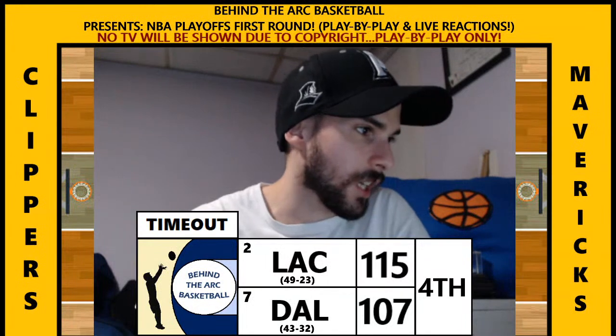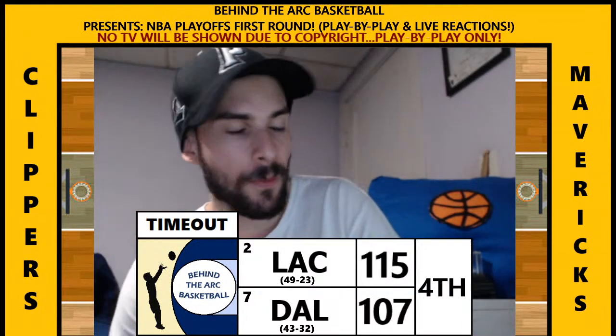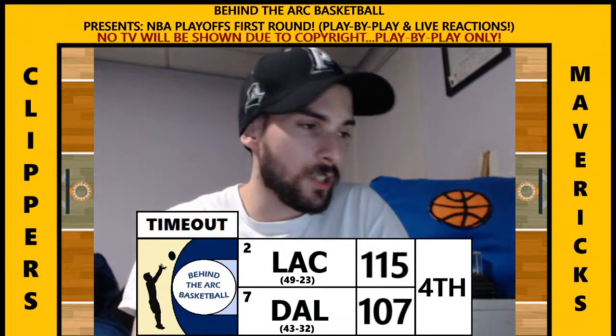115-107, it ain't done yet. Still have a chance to come back. 6:17 left to go as we're on a timeout. For the leading scorers in this one for the Clippers, Kawhi leading the way with 29. Landry Shamet having a great game here. He's got 16 tonight, 14 by Marcus Morris. And Paul George, another rough game. 31 minutes tonight, shooting only 2 for 14 from the floor, 1 for 7 from the perimeter, and he's only got 9 points tonight.